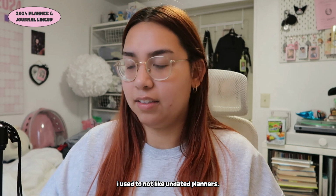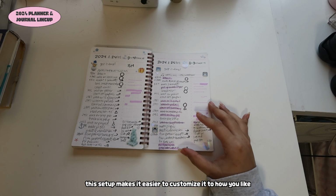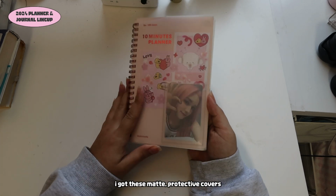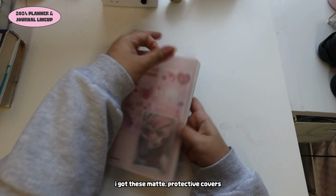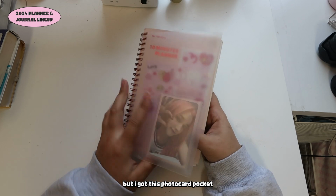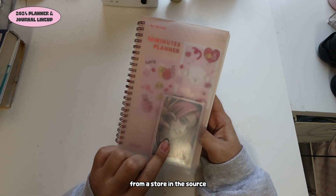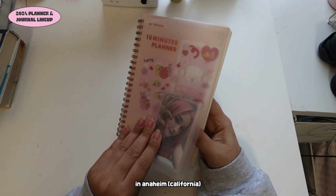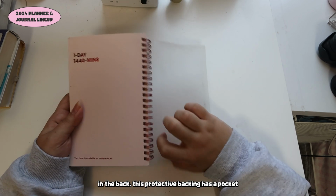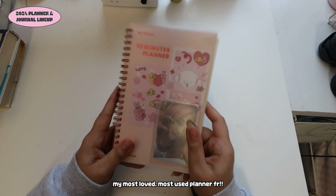I used to not like undated planners, but honestly this setup makes it easier to customize it to how you like. And I also like to decorate the front cover. I got these matte protective covers. Mine's broken though right here because I've been using it for so long. But I got this photo card pocket from a store in The Source in Anaheim. In the back, this protective backing has a pocket if I ever want to put stuff in it. My most loved, most used planner.